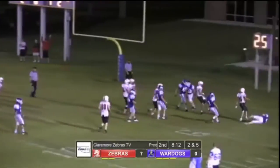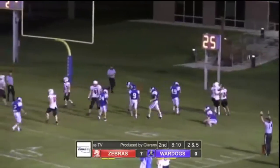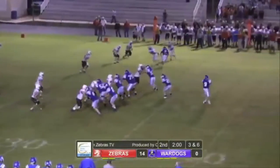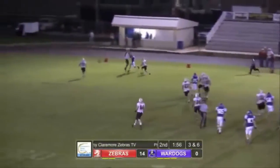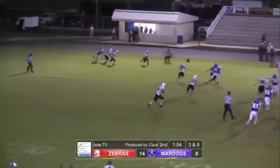Inside to the 5-yard line. Touchdown, Claremore. Nice snap. Looking to throw, looking right. Throws right, into double coverage. Intercepted by the Zebras at the 5.